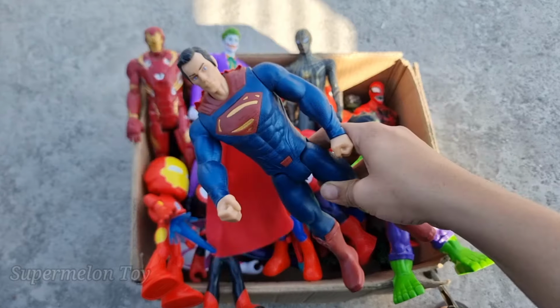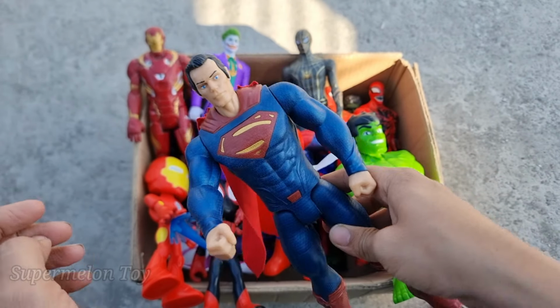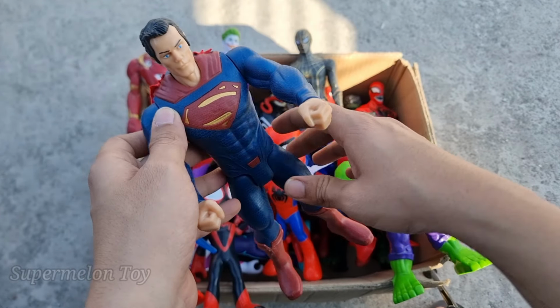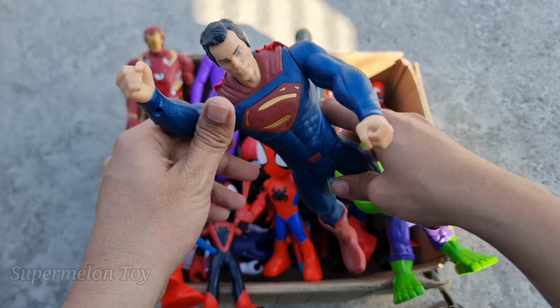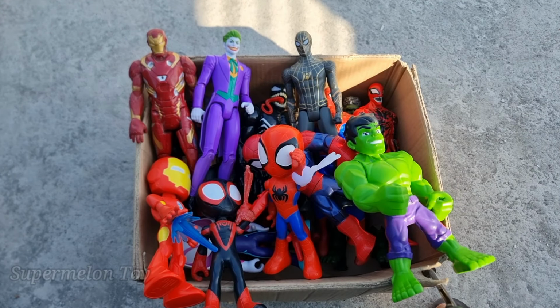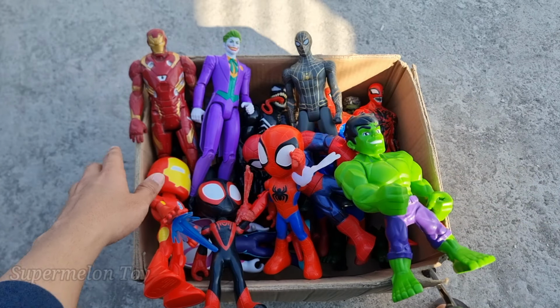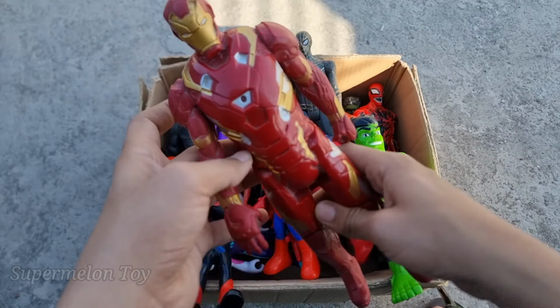Wow, guys, Superman from DC looking super strong, guys. He's one of the most strongest DC superhero. Wow, he's so cool. Look at him. Wow, amazing. Now, guys, let's pick another one. Let's pick this one, guys. Who is this one? Let's see, guys.